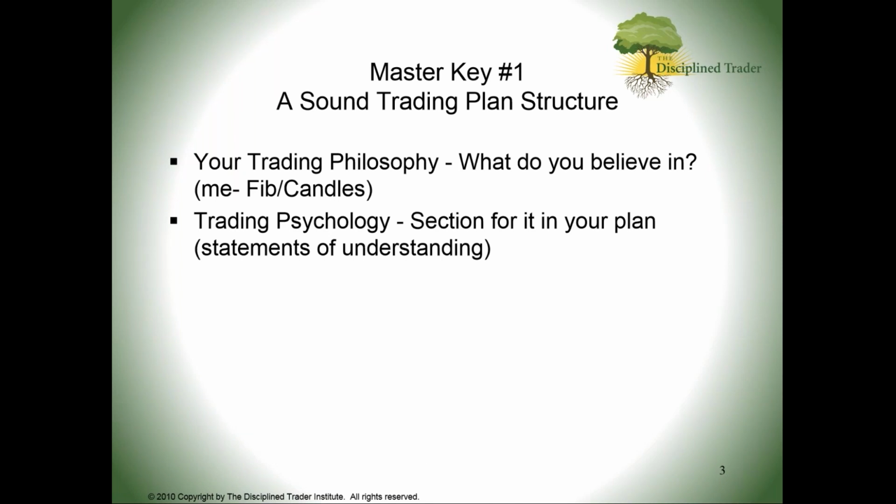If you don't know the price of a car, if you haven't tried TrueCar, if you haven't checked out what everybody's paying for it on average before you go into the dealership, you're crazy. You've got to have some knowledge. So before you look for a trading plan, decide on what fits you and what's right for you. If you don't even know what Fibonacci or candlestick means, there's a million things online. Look at it, find out about it, then go ahead and grill your guru and find the right match for you.